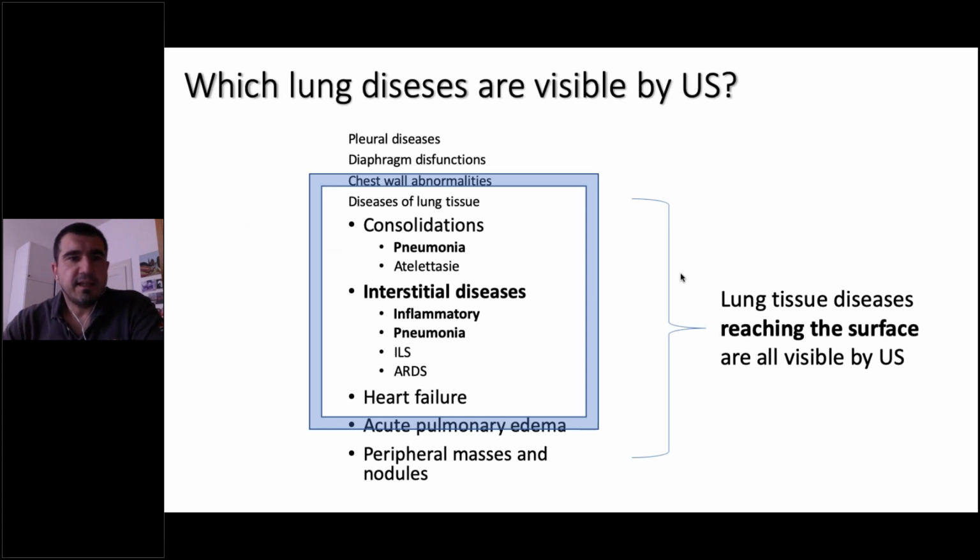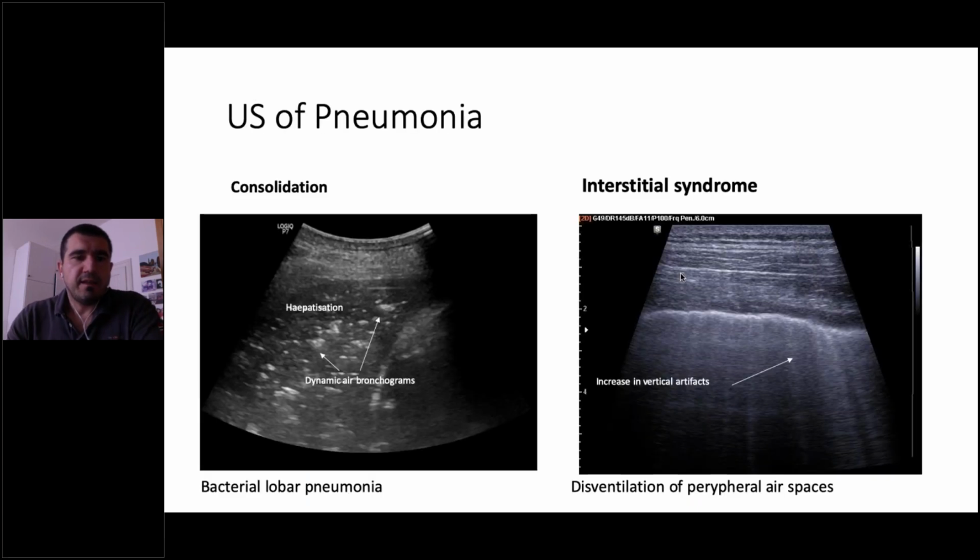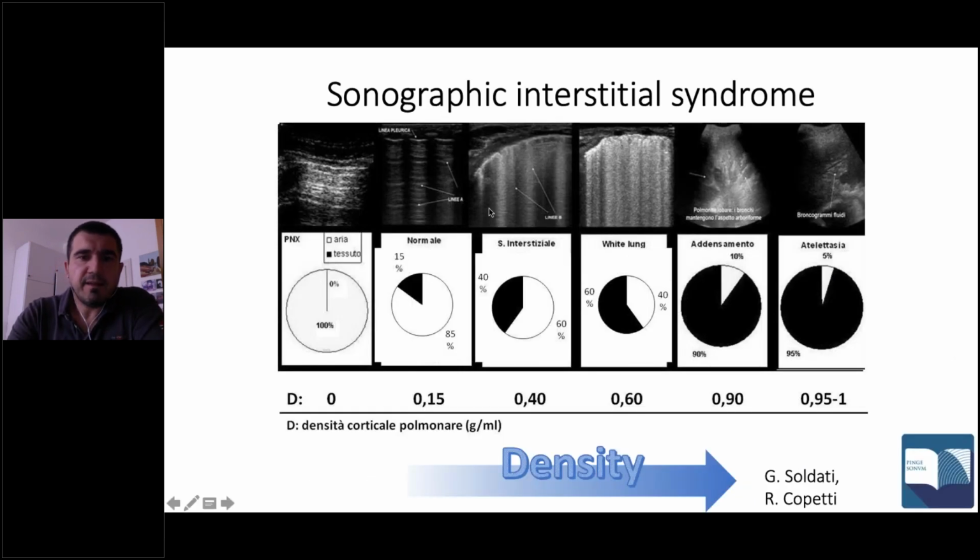We know that lung is normally not visible by ultrasound, but when the disease comes out, it becomes visible, in particular when the disease reaches the surface of the pleura. The typical appearance of pneumonia is a hepatization with dynamic air bronchograms, but from the beginning of every pneumonia, there is an initial loss of air that becomes visible as an interstitial syndrome. The interstitial syndrome is an intermediate loss of air of the lung parenchyma.